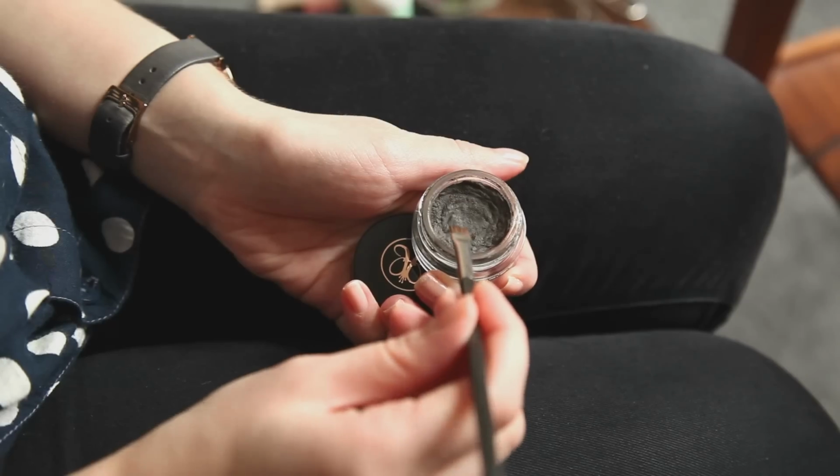I've been using it for a really long time, just with the MAC 266 angle brush, and I find that it just gives the brows a little bit of definition and makes them stand out a little bit more, a little bit bolder, and it's really good at just filling in any sparse areas as well.